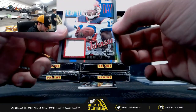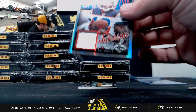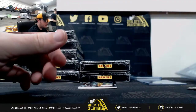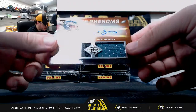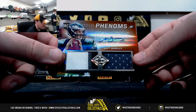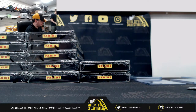Game day jersey, Stevie Johnson, numbered 6 of 49. This one's going to go to Michael B. Phenoms, jersey auto, Matt Barkley. Nice card. 111 of 199. Nice patches. Number 1, Travis C.